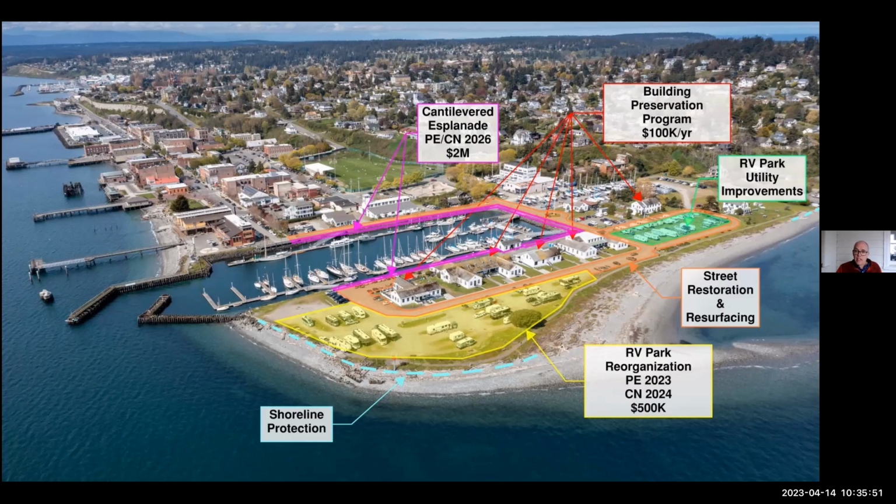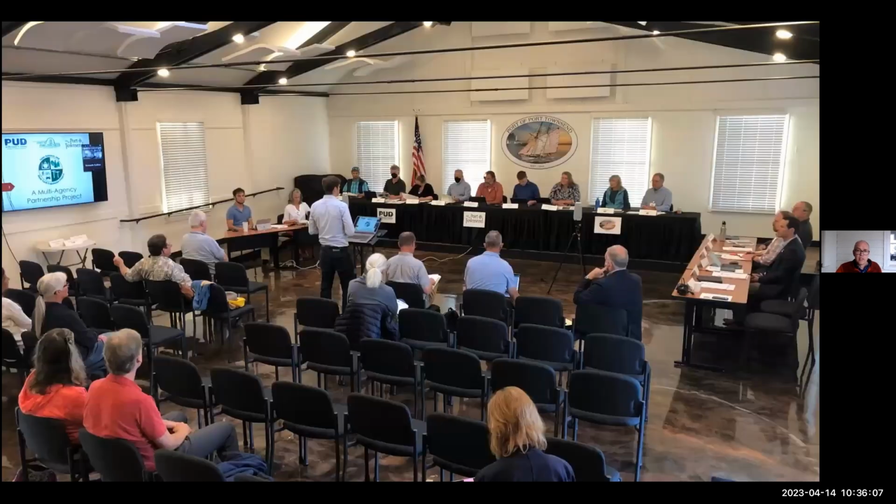And then lastly, we've been working hard on the buildings here. So these station buildings, they all came online about 1956, and they need a lot of work. So we've begun investments in the buildings, and I'll show you here a picture of one. This is the pavilion building. Originally, it was the decontamination building when that was its intended use.